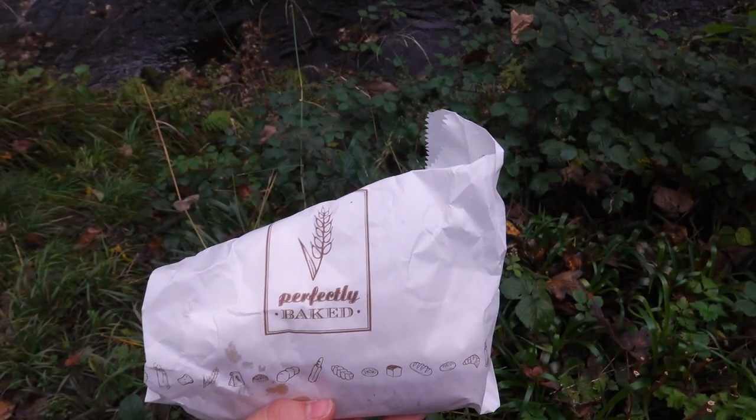I forgot I bought a sausage roll. It is good, but now I'm covered in pasty flakes.